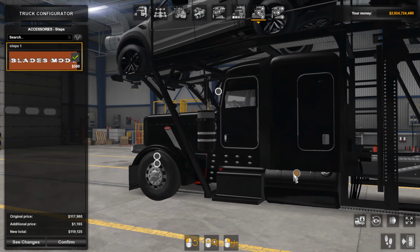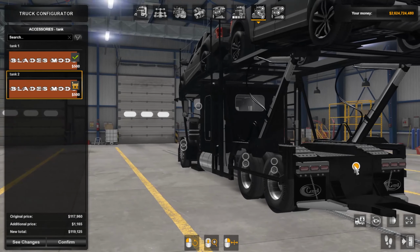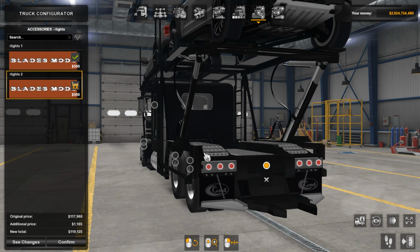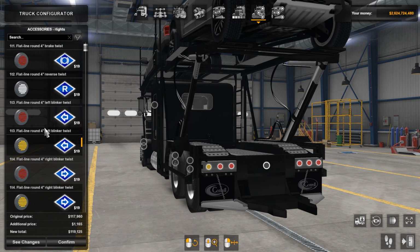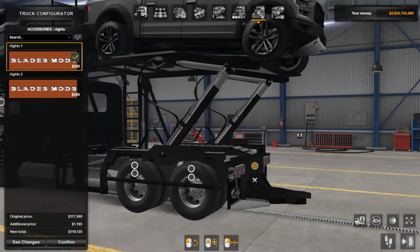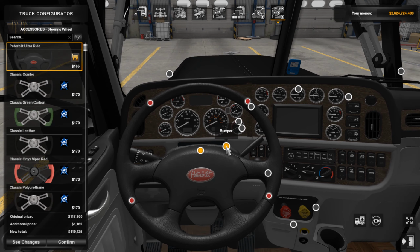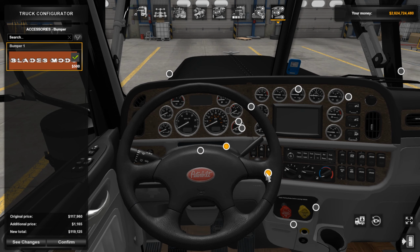You can come in here, change out your fuel tank, make it black or chrome, and then you can come here, change out the lights you want. You can also add your own different custom lights if you really wanted to, which I like the default ones, but I think for the next one we'll end up just choosing our own custom ones. Then of course your tires. Then of course you can come in here, steering wheel, bumper, that's your filter.